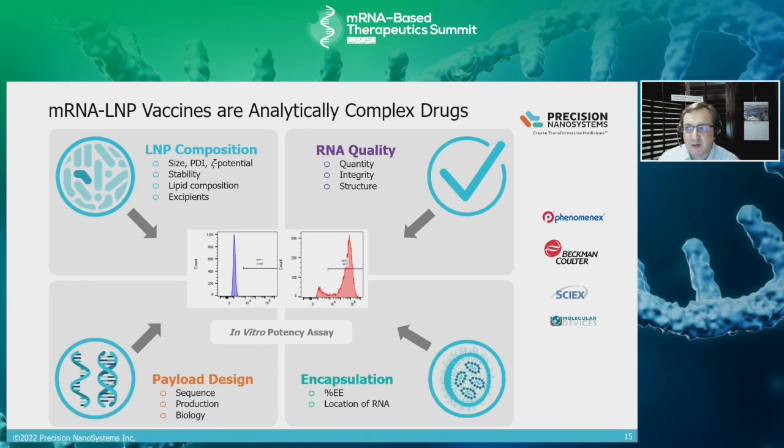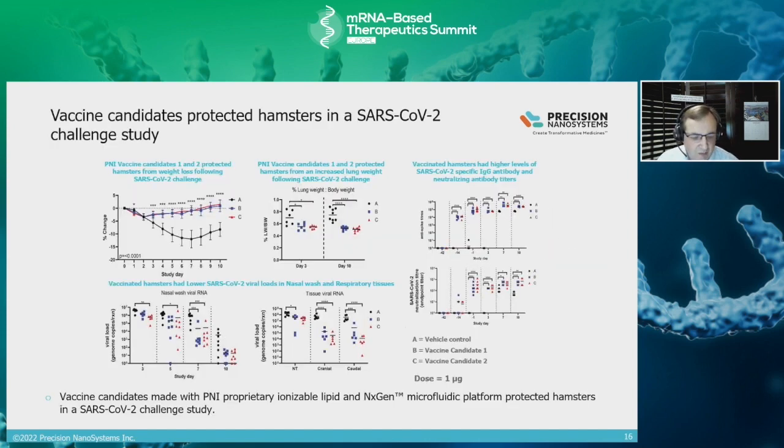Otherwise, you're kind of flying blind. You can make something, it looks good when you look at the particle size, encapsulation efficiency, but you need the full set of analytical tests. And P&I can help wherever our clients need that help, the extra help.